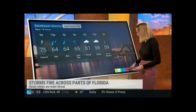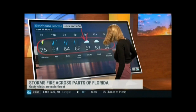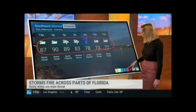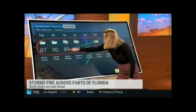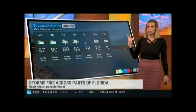But notice Jacksonville, 60s, right? We're hitting our warm spot. By the way, there's a north wind in Jacksonville, so you're past that front. And then I actually looked up the ob into Orlando, and our winds still have that southerly component. And so right in between the two is where the front is, cool to the north, and Jim, much warmer to the south there. And it's only a 2-hour drive from Jax to Orlando.